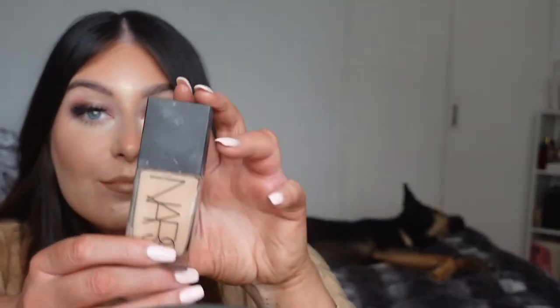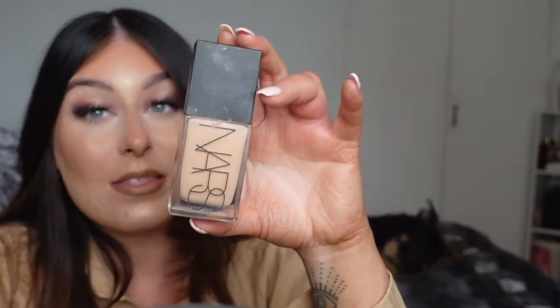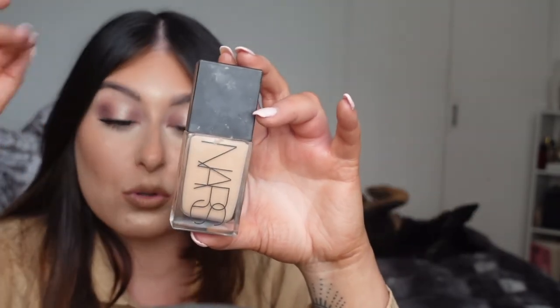The coverage is fantastic. You put it on and it covers everything. It doesn't look like you've hardly got anything on. I just can't explain it. It's just incredible. I have the shade Santa Fe because I wear tan, so it's darker than my actual skin color. But guys, if you have never tried this, please go out and try it. I promise you, you will not regret it. I love it, love it.